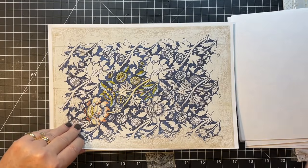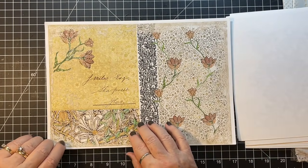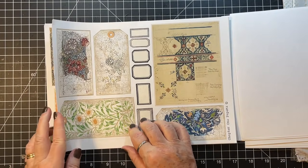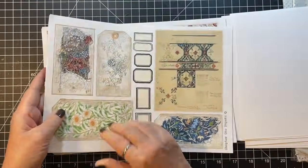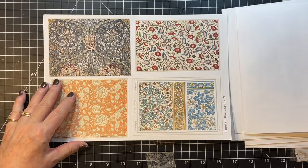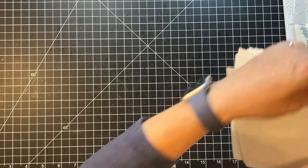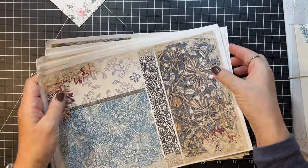Oh, just beautiful. They copied these on a little heavier paper too. You could almost just make journal cards out of that. Some tags. Oopsie. And tags. I'm going to need to get those fussy cut out today, because I'm working on that journal. Got to get it done so I can do Christmas. So that kit is called William Mixtures.